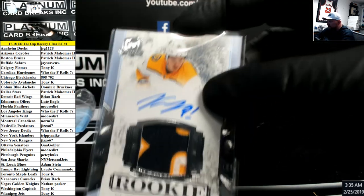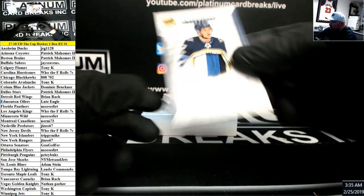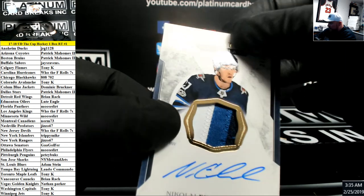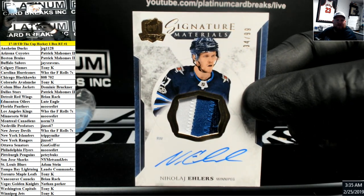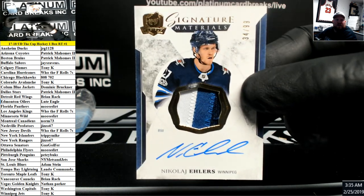These cards are awesome. For the Winnipeg Jets, numbered to 99, Nikolaj Ehlers. Signature Materials, patch auto. Nice one for the Winnipeg Jets, Tony K.